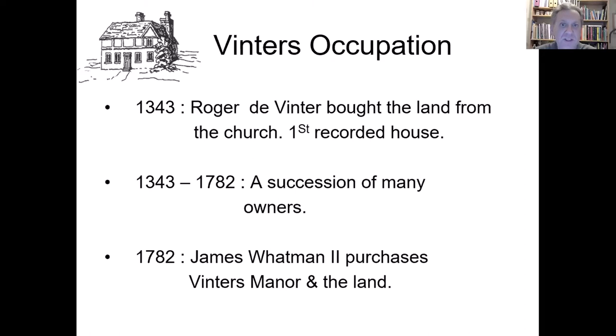a gentleman called Roger de Vinter bought the land from the church, and that's the first recorded house in 1343. I'm skipping on a bit in the history because I'm mindful the Kent Field Club is not a history society, so I want to sort of move on quite swiftly. But between 1343 and 1782, there was a succession of many owners. Some of them had it for sort of 10, 20 years. Some of them, it was in the family and it was passed through several generations.